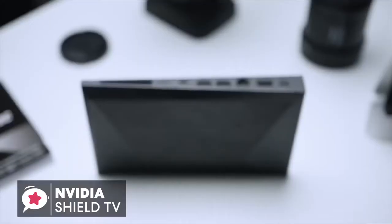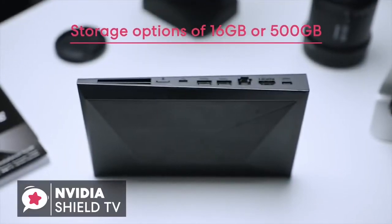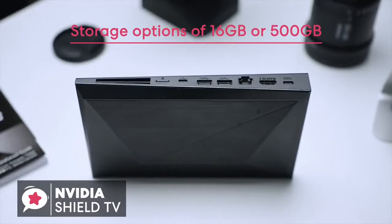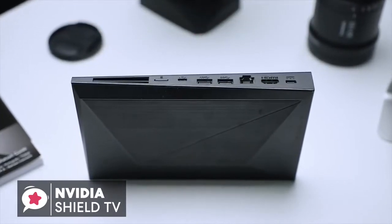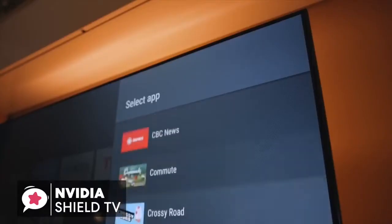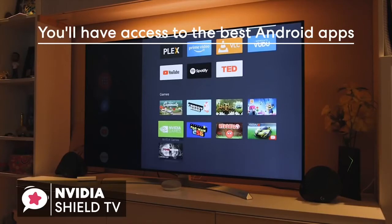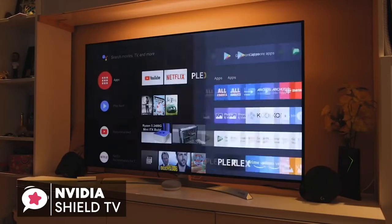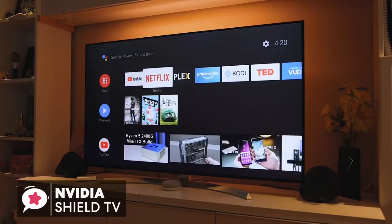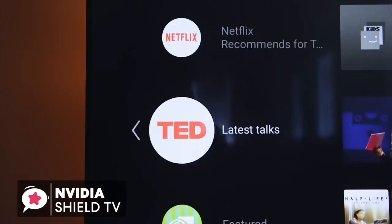When it comes to storage options, you can decide if you want to go with NVIDIA Shield TV 16GB model or the larger NVIDIA Pro 500GB. It will depend on how you consume media. Additionally, you'll be able to access the best Android apps, which includes all the most popular services like YouTube, Netflix, Hulu, Amazon Prime, Spotify, etc., along with media streaming platforms like Kodi and Plex for those who have their media collections they want to enjoy.